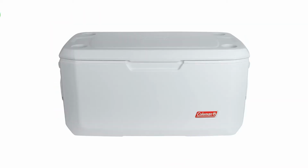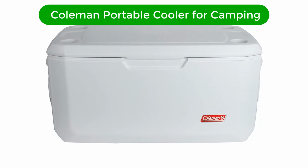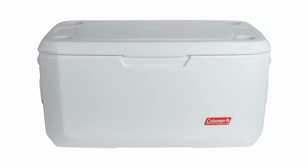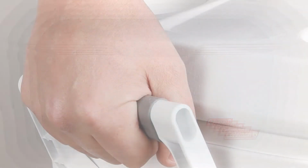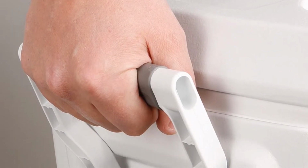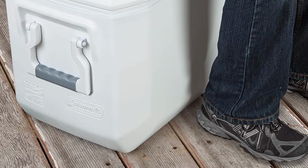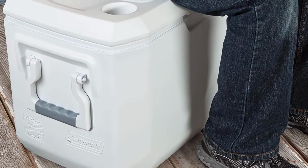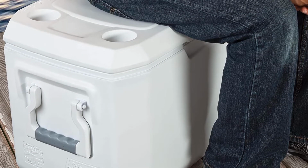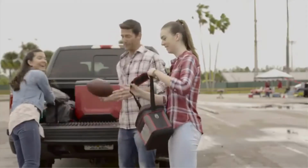Number 2. Our second best pick is Coleman Marine Portable Cooler for camping. This Marine 120 quart Coleman cooler is a giant. As such, you want to make sure that you have a good reason to get something so big. If you regularly host social gatherings at home on a large scale or the like at the campsite with 20 or more of your closest friends, this is the cooler for you. It is not only very large, very well done.